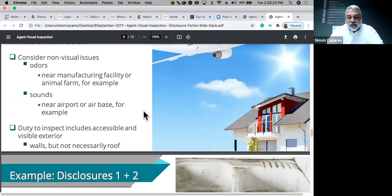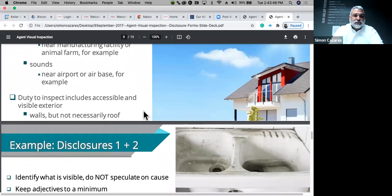You're not going to say, well, based on my measurements here, it's like a 2-inch stain, what appears to be soda. Okay. We don't know if it's soda. We don't know what it is. We just notice that it's stained. It may be dark, it may be blue, it may be red, but there's a stain. Those are things that you can disclose and jot down and note as part of the agent visual inspections.